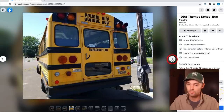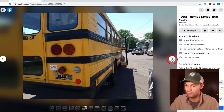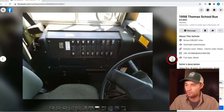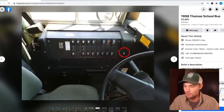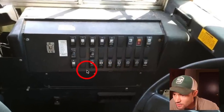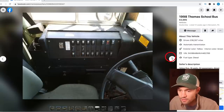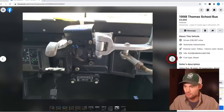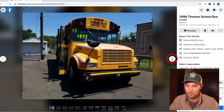and just take a quick look. Just so everyone knows, I have not looked at any of these buses before myself. This is kind of a first impression here to see what we're working with. I wish I could zoom in. Not much going on in the control panels, extra things like that. Typical gauges. Swing arm, so it's not air, it's probably got hydraulic brakes then.